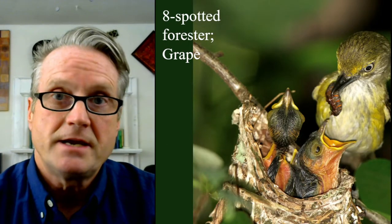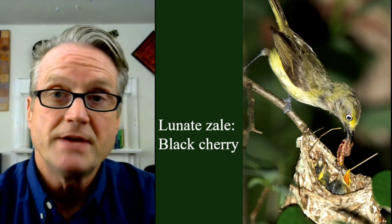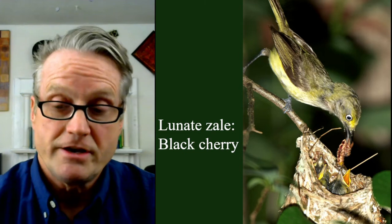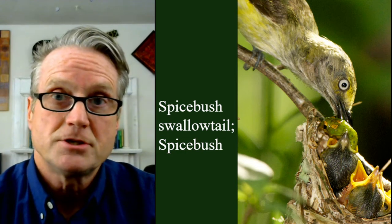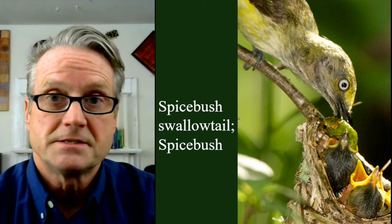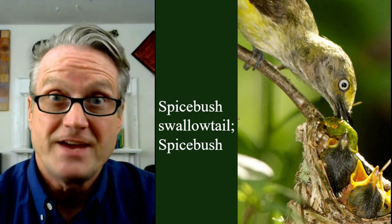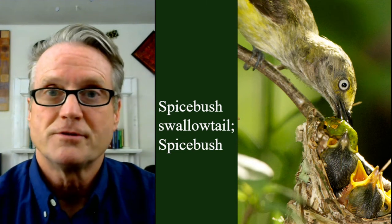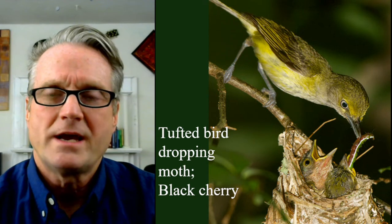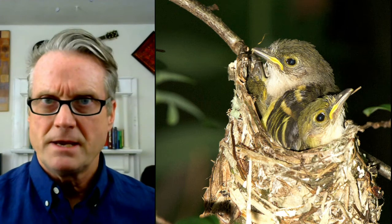This time, it's an 8-spotted forester from a grape. This time, it's a Lunate zale from a black cherry tree. This time, it's bringing back a caterpillar of a spicebush swallowtail butterfly that feeds off of spicebush. The spicebush swallowtail butterfly caterpillar has fake eyes on its back to try to fool birds into thinking it's a snake and therefore scary, but not all birds are fooled. This time, the white-eyed vireo is bringing back a tufted bird-dropping moth, also from the black cherry tree. And here you have happy, contented baby birds.